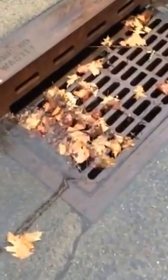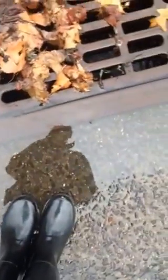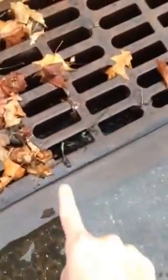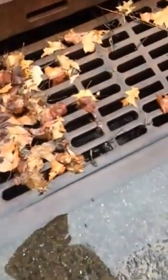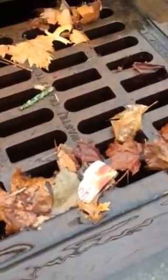We have some leaves and there's a stick right there, a branch. Nothing too exciting. Some litter, a piece of cardboard. It was probably from someone's garbage can. A piece of bark. I think that's about it. Nothing else that's too major.